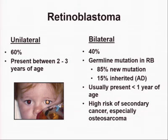So unilateral disease, about 60% of patients. They usually present somewhere between 2 and 3 years of age. And so if you have just one side involved and they're already over 2, the chance of them being germline mutations is pretty low. In contrast to that, bilateral disease, about 40% of patients. Again, most of those will have germline mutations in the RB1 gene.